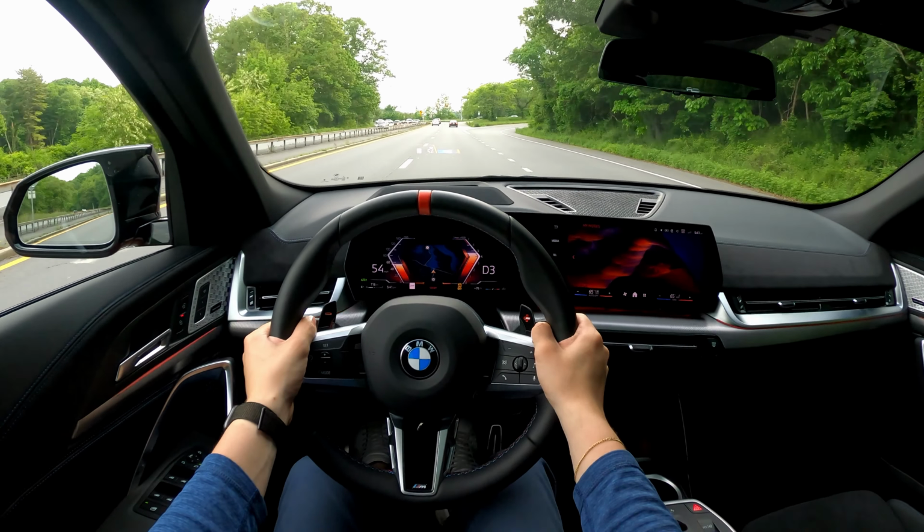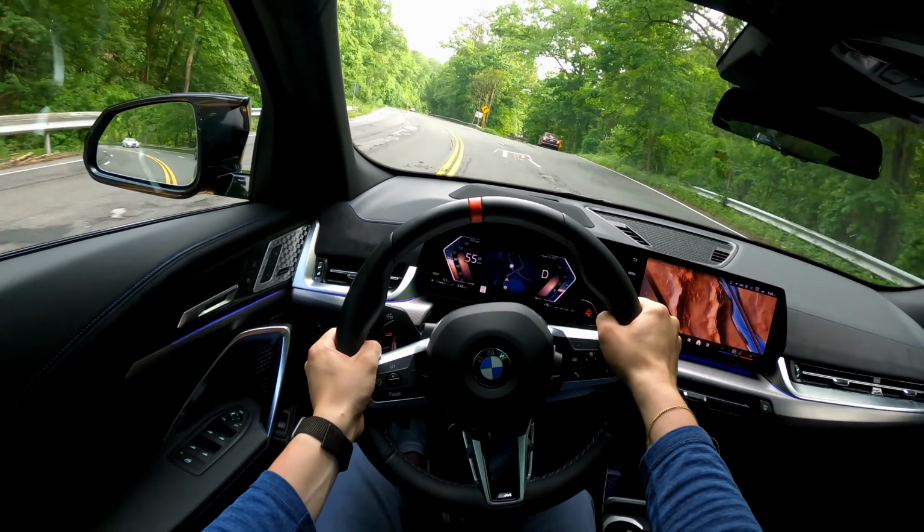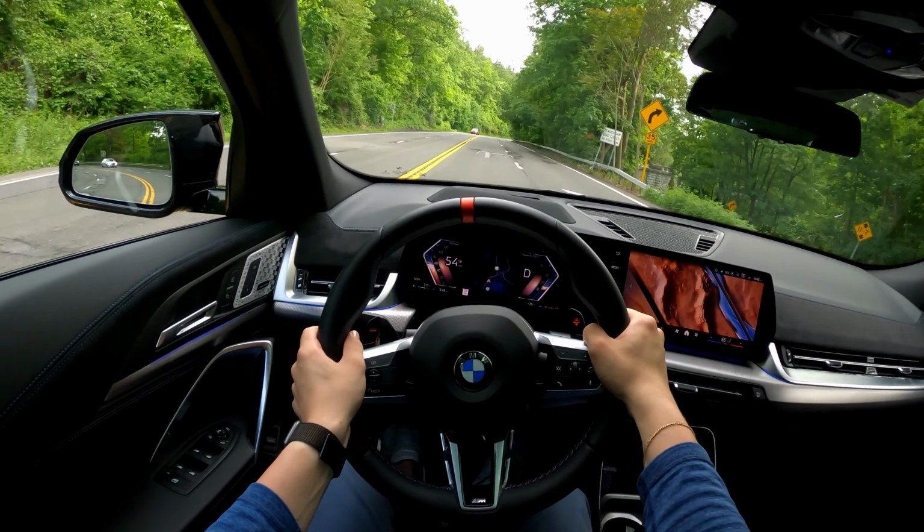You can see here it even works on some low speed roads over here. We are having steering assist working right now as well, so you can see it's steering itself around that corner, keeping us centered in the lanes. Really nice function to have on one of these more entry-level SUVs. You don't typically see this on a lot of entry-level luxury SUVs unless you opt for these higher packages, which we are seeing here, but the BMW system works so well. I would just go for it anyway.